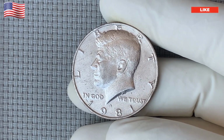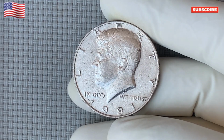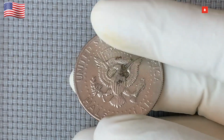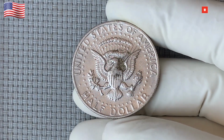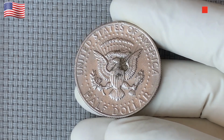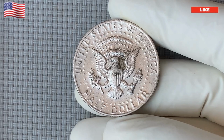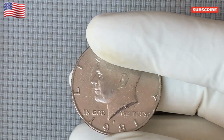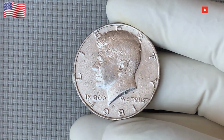However, the true value of this coin lies in its condition, rarity, and the specific mint mark that it carries. When examining the 1981 Kennedy $50, one of the first things to check is the mint mark. The mint mark will tell you where the coin was produced. You'll find it located on the reverse of the coin, under the eagle's talon.